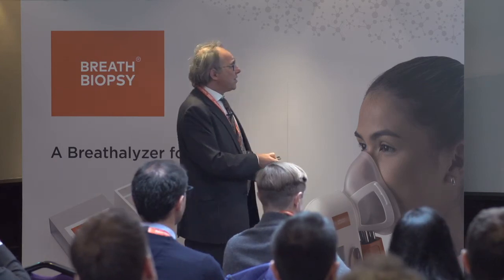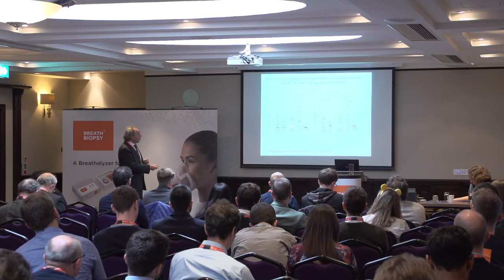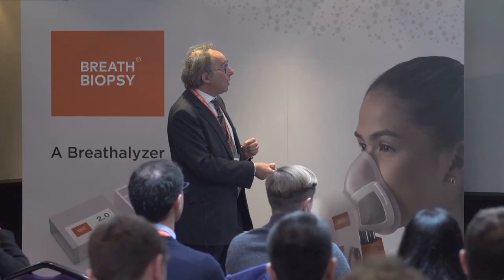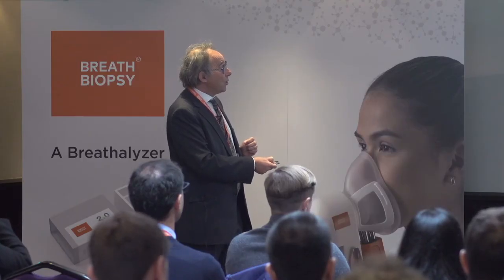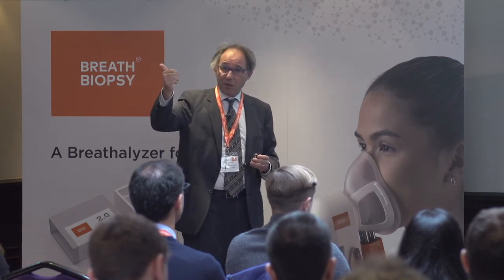What they found in this study is that mepolizumab was really able to decrease the blood eosinophil count, but not so much the sputum eosinophil count, and not so much to control the disease in this case. While when using reslizumab, you can not only control the blood, but also much better the sputum eosinophil count, and you improve the clinical status of the patients.